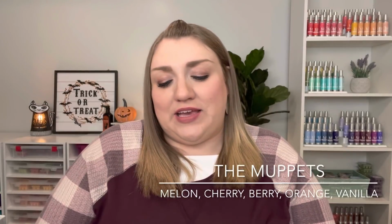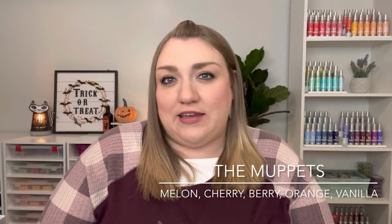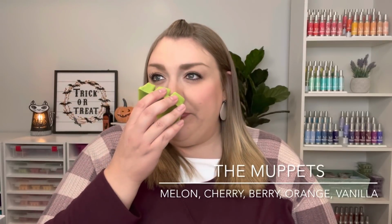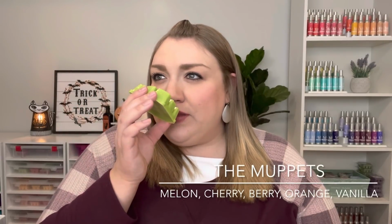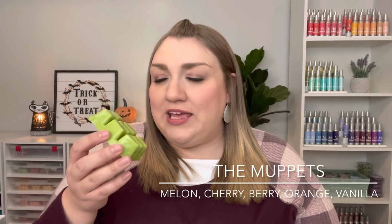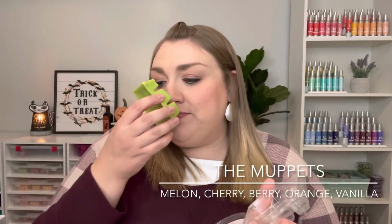Ooh, so this is kind of candy-like to me. There is kind of a sweet, fruity, candy-like scent on top. And then I am picking up a lot more of that on the bottom. There might be melon in this bar, because on the bottom, it is giving me some kind of melon vibes. But yeah, this smells very sweet, fruity, melon-like candy to me. So another really fun scent.